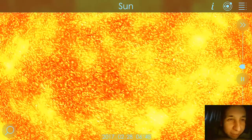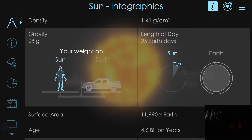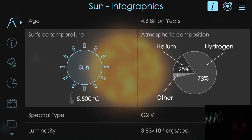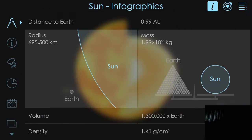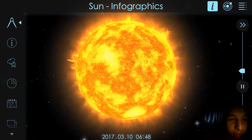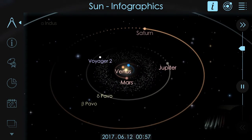Here you can see my face. Look at all those bubbles. They're huge. They're like the size of Texas. Hydrogen, helium, and other gases. Luminosity. And there are profile pictures. And flares and internal structures. The surface temperature is not that much, but yeah, it's really hot. Dawn probe. I was at Saturn, I know.